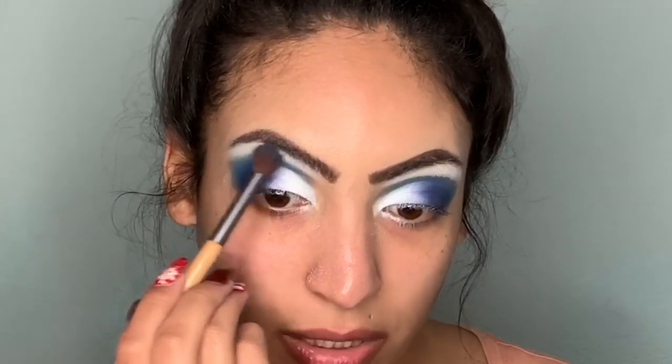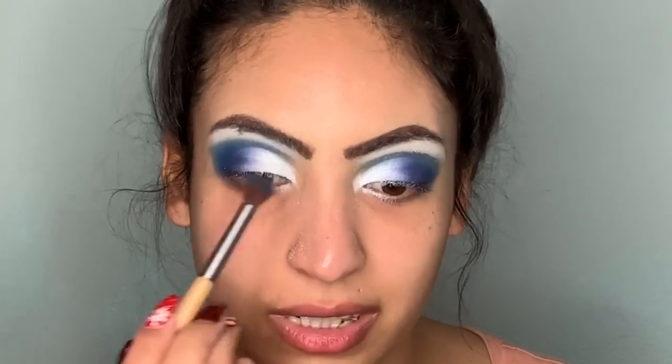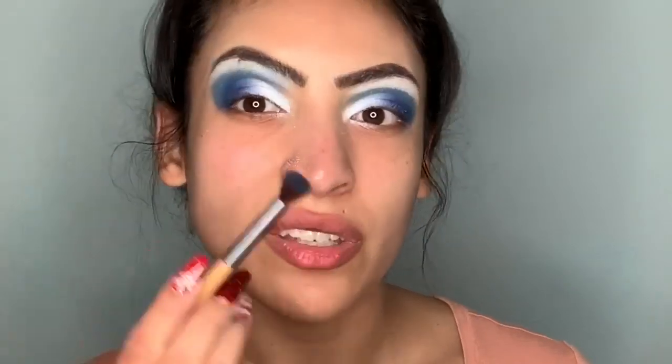And you do want to blend it out afterwards because you don't want it to seem like it's just color on top of color. You want it to all blend in together as a family. You can see the difference. Like this side is blended out. And this side, you can see the white is just laid right on top of the blue. No, no, no, honey. We don't want that. This is what we want, not that.